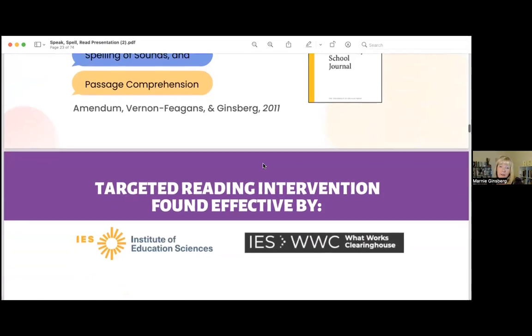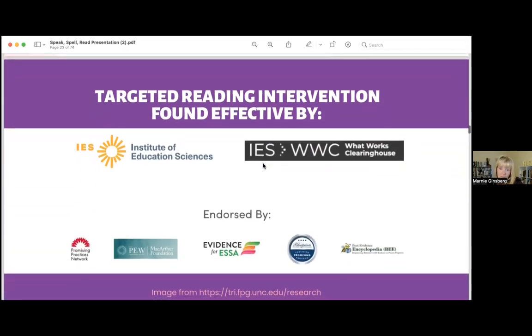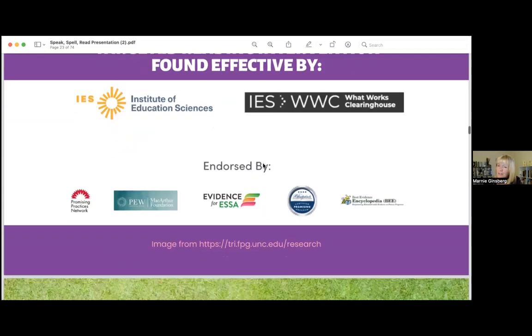And that intervention has continued to get consistent results with word reading. It's on the What Works Clearinghouse, and many different nonprofits have recognized it. So we have the evidence of LiPS and Phonographics and the Targeted Reading Intervention. Those all have some very similar roots, which we're going to talk about soon. They have some similar principles, and they get strong results. So that's one reason why we should maybe consider what's going on here.